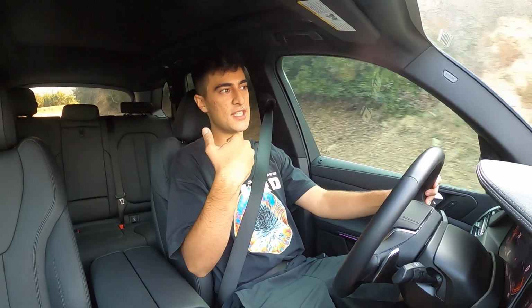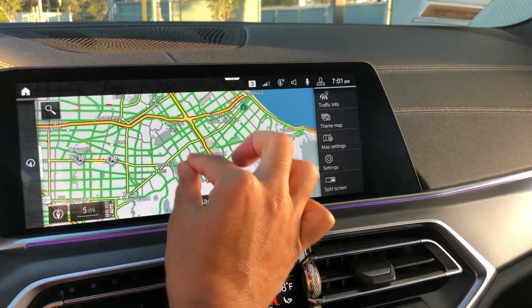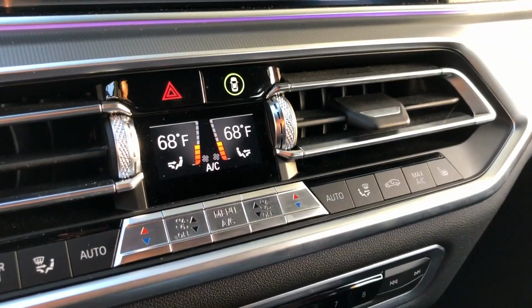Sometimes, depending on how your seat is positioned, you might feel like you're sitting a little higher up in this car than you will in some of its competition, particularly any of the Audi competitors of this car, whether it's the e-tron, the Q7, the Q8. They have a higher shoulder length, so they all kind of feel more like sedans than they do like huge SUVs. I love the new iDrive system, and the screen is so big and it feels intuitive enough to use as a touchscreen.